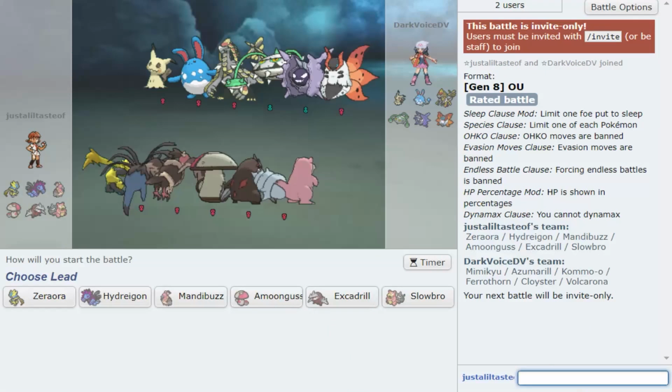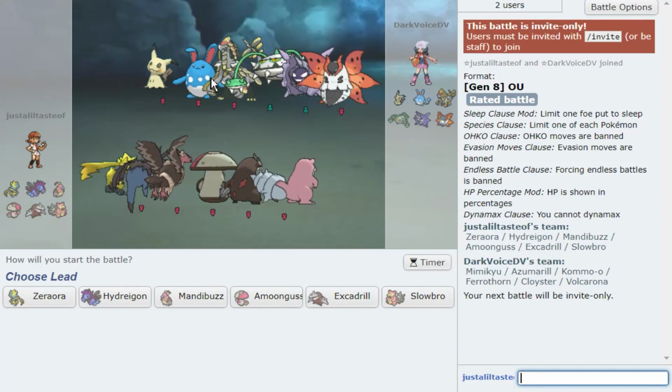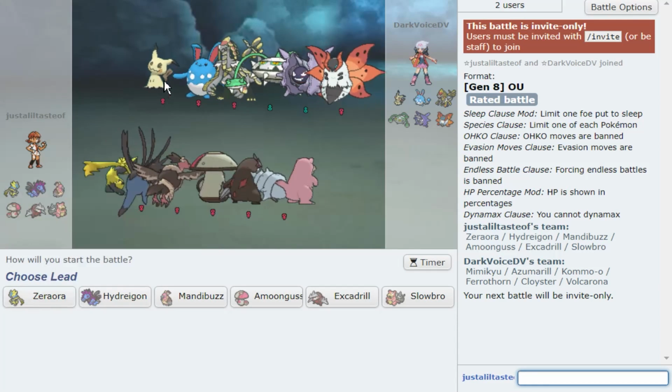It can't miss because I'm a poison type. So I think we'll go Toxic for this. And yeah, rocks look phenomenal here. They stop my opponent from doing a ton. I definitely want rocks up as early as possible. And yeah, Zeraora can just Volt Switch around on my opponent.